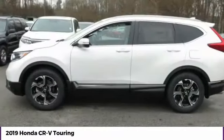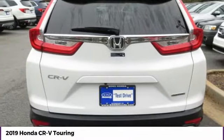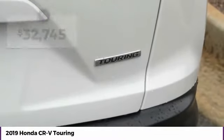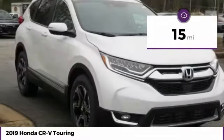CR-V, a top recommended vehicle because of its car-like driving manners, good value, cool technology, and comfy interior, and is priced below $35,000. This vehicle has less than 100 miles.